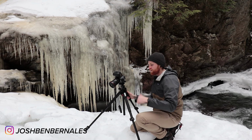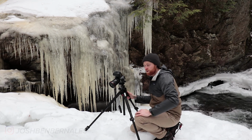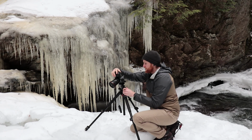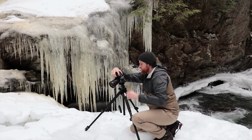And I've also found a few other cool areas along this ice ridge here that I want to try and get some telephoto shots of. Just some more abstract type shots. So yeah, I'm going to work through this image. My exposure at the moment, checking the histogram.